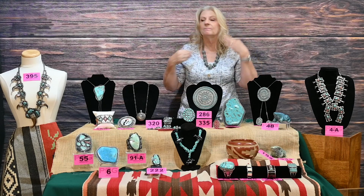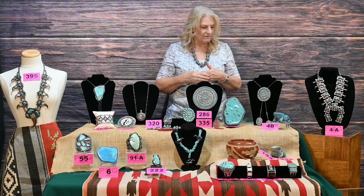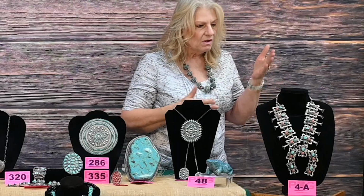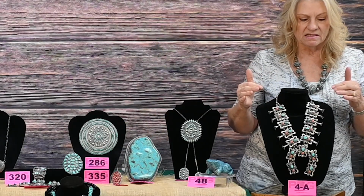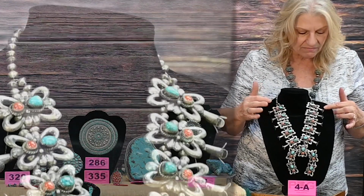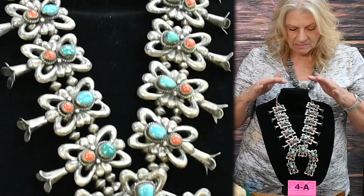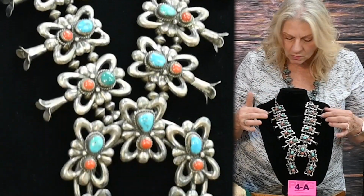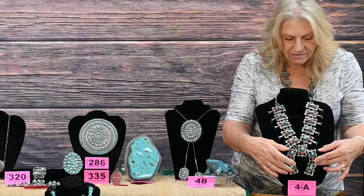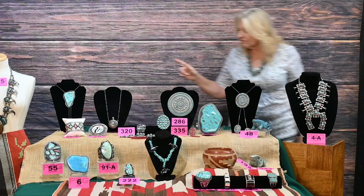I'm going to start with a couple of squash blossoms that we have in this auction. This beautiful piece, this is a stunner. Not only do we have turquoise pieces, but we also have round coral that has been set in this piece. Beautiful beadwork, beautiful metal work. Each one of these is beautiful. The naja is spectacular.